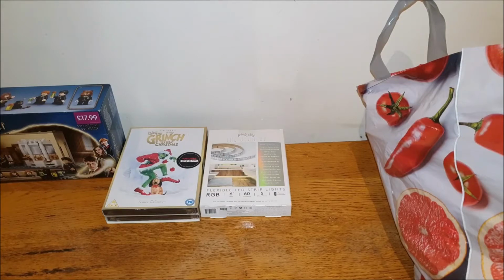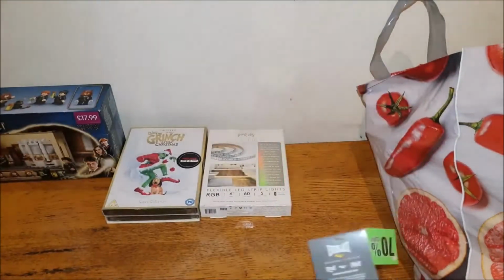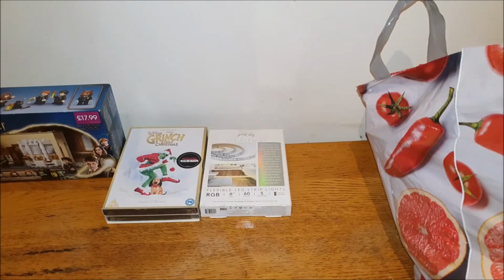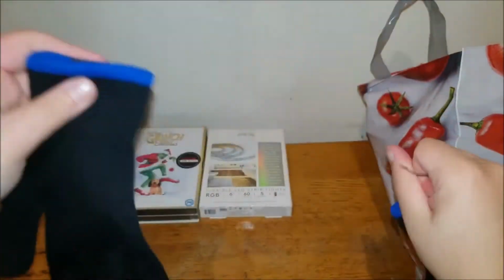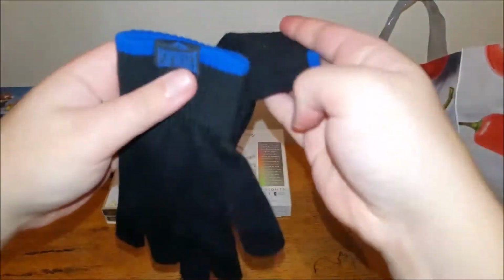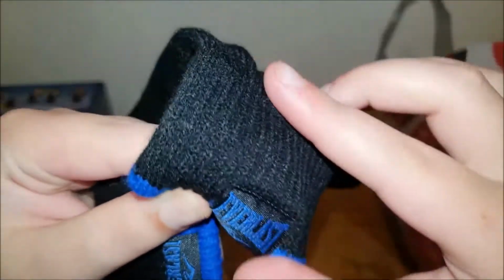So I was able to get 70% off on Sports Direct stuff, which is kind of cool. And I don't go there often, but this year I was looking for some thin winter gloves, and I picked them out. I was able to pick these up, and they're called like Lonsdale, or no, what's that called?